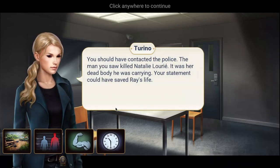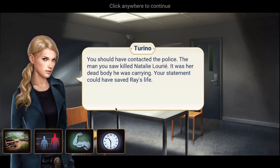You should have contacted the police. The man you saw killed Natalie Laurie. It was her dead body he was carrying. Your statement could have saved Ray's life.